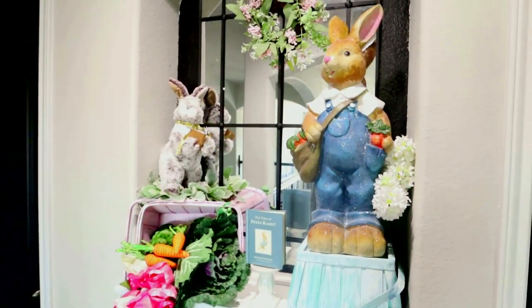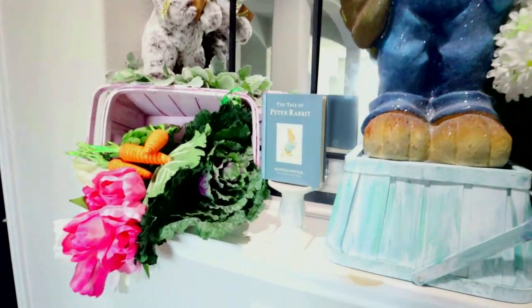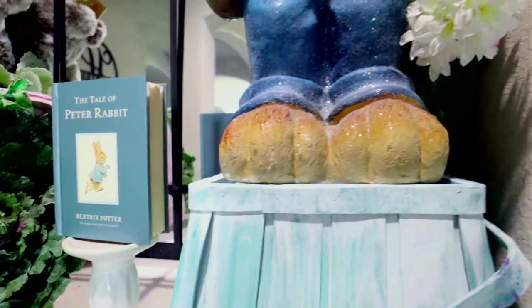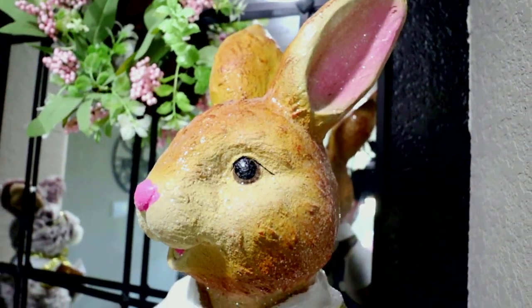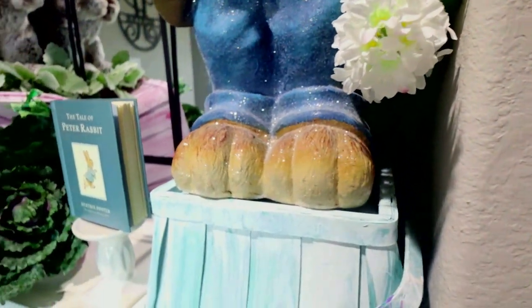Here on the landing outside the kids' room, I have this Peter Rabbit moment set up. And we have the book, The Tale of Peter Rabbit. And then we have Peter himself with his carrots and his bag and with his overalls. He's super cute and sparkly, very colorful for my decor. And he is propped up on a basket.